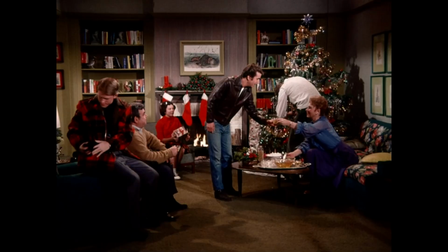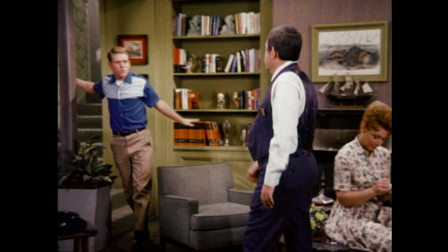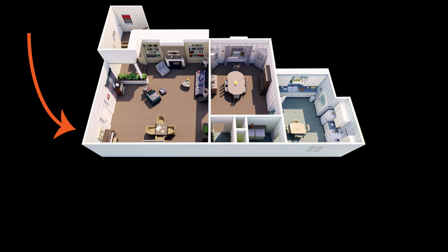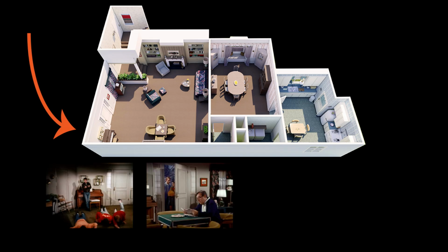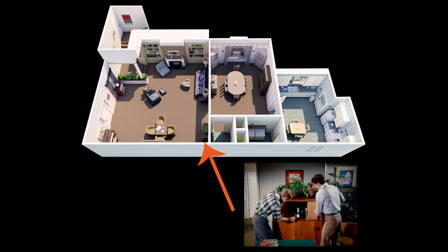I absolutely love this version of the home. The fireplace takes center stage, flanked by built-in bookcases. And I love the way the stairs turn and enter the room. And I'm slightly obsessed with these lamps sitting on either side of the sofa. On this end of the room, there's a piano and a games table. And on this side, just before you enter the dining room, is a liquor cabinet.